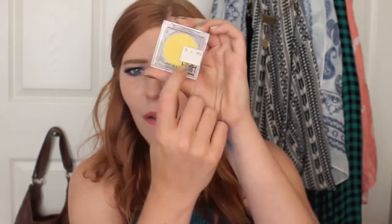Just check the tag because honestly, Ulta, I'm trying to do a video. Like, why would you put the price tag up there? Maybe that's normal to you too.